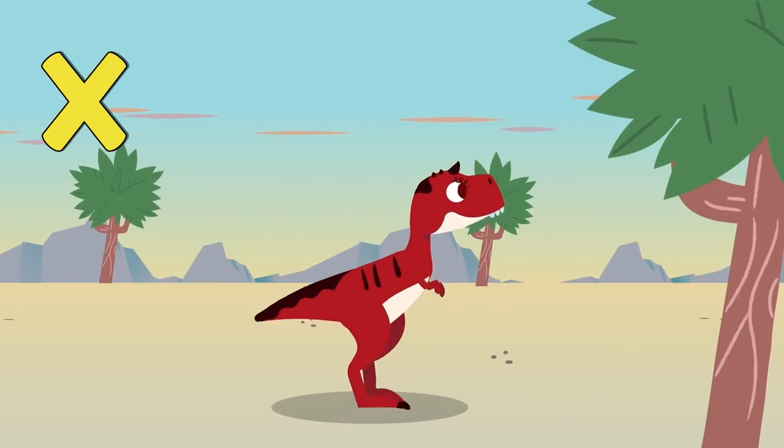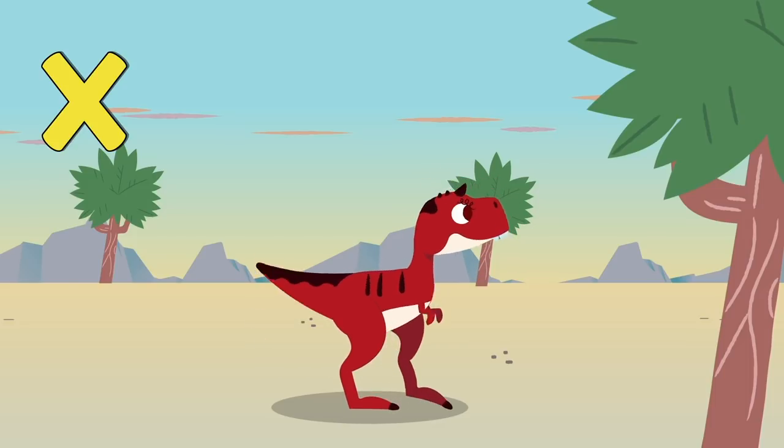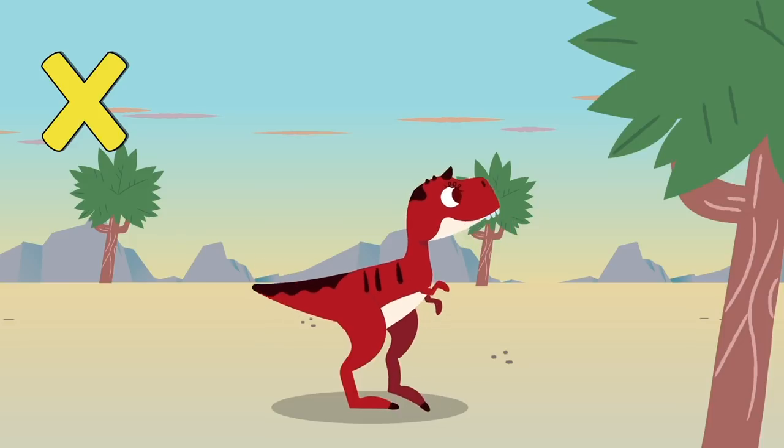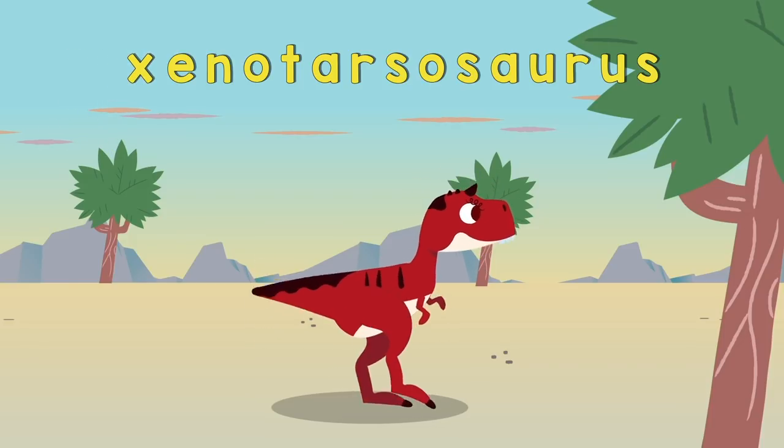This dino must have the strangest walk. His ankles don't bend, so each leg's like a stalk. It's Xavier. Xavier the Xenotarsosaurus.